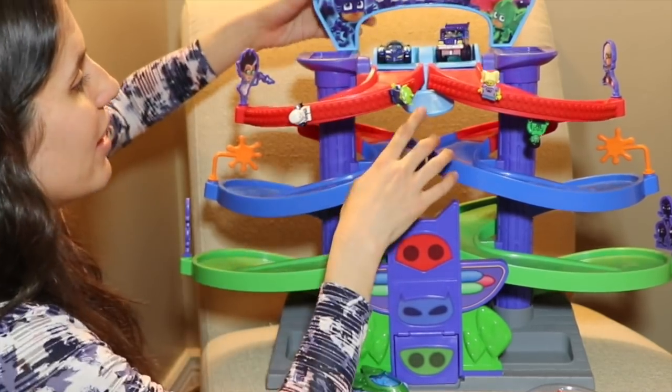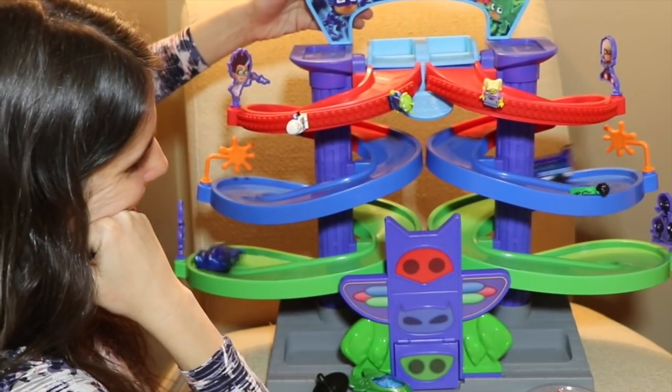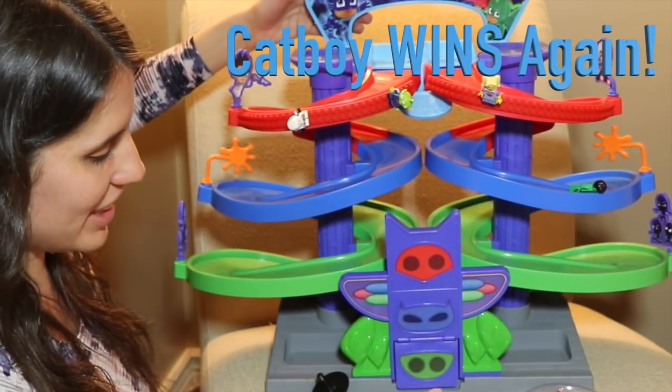Totally awesome, and then we can have them race again. Catboy against Night Ninja. Ready, set, go. Uh-oh, woo! Oh, Catboy wins again.